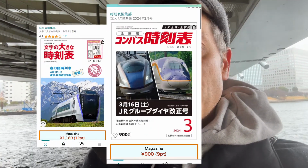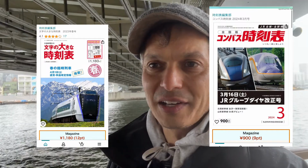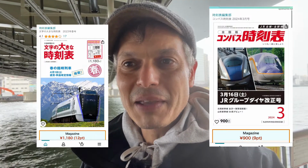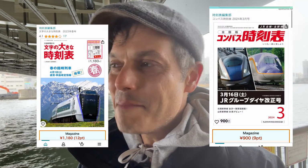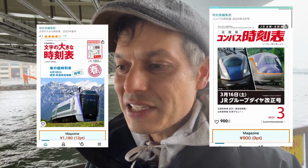You can get it on Amazon. I think you can even get it from abroad. This one has the timetable for every single JR train in the entire country. It's also something that's cool just to pick up and leaf through, because it's got a map of the entire country with every single train line. And I would go through this and just plan.